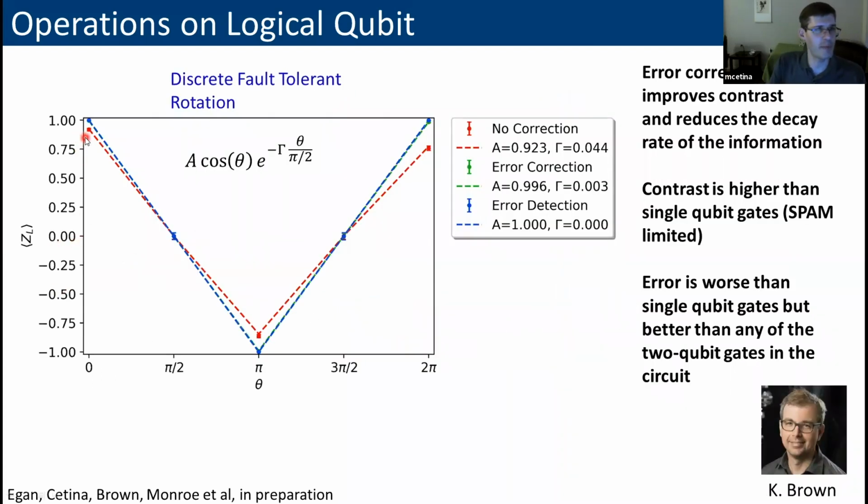So we prepare it. Again, the red line corresponds to the raw data with no correction or detection being applied. We see a decay indeed in contrast compared to the physical qubit. But after error correction applied in an analogous way, the fidelity of our logical qubit throughout this logical Rabi flop actually exceeds the about 99% fidelity of the Rabi oscillations of a physical qubit, albeit in the physical qubit, the 99% is limited by the state preparation and measurement error, which is suppressed owing to the redundancy of this code.